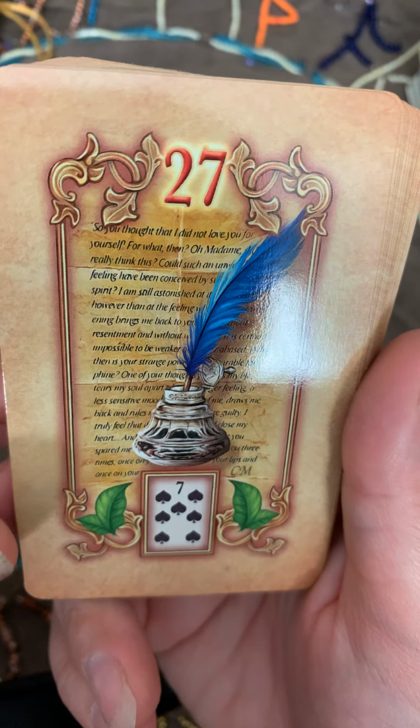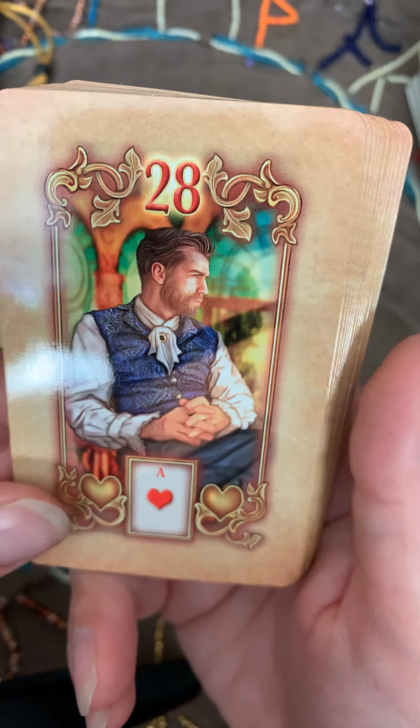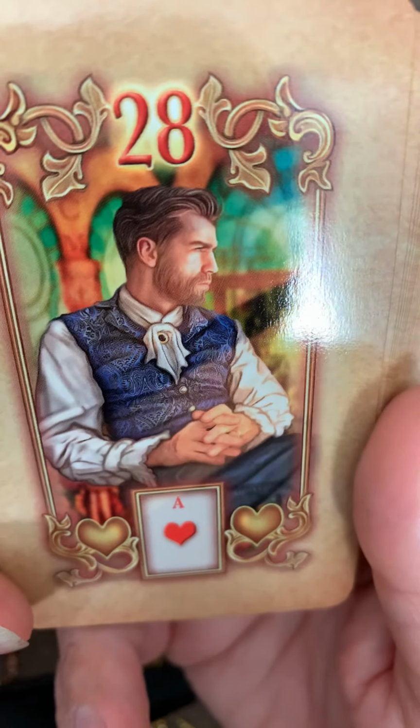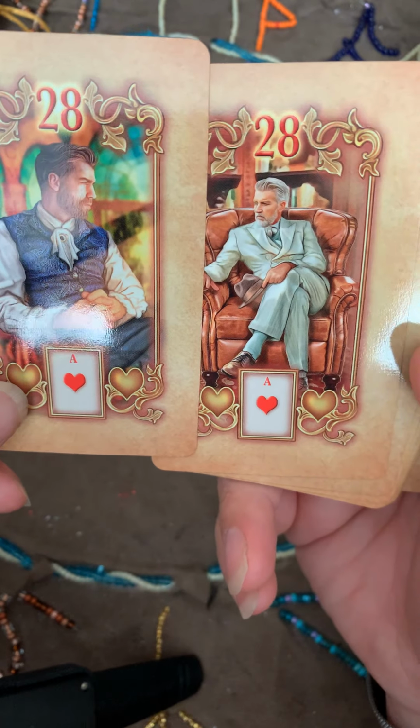It's absolutely beautiful. And now we come to the main males and females, and we have 2 main males and 2 main females. So here is 1 and here is 2, the second.